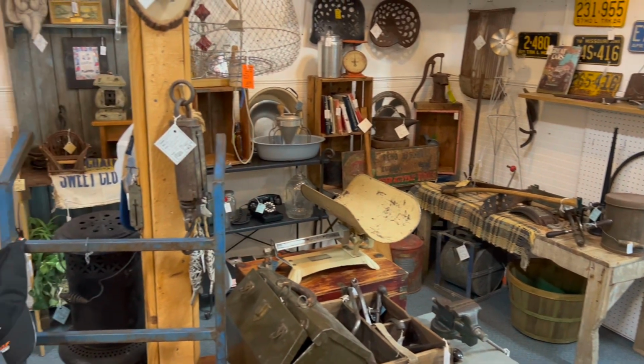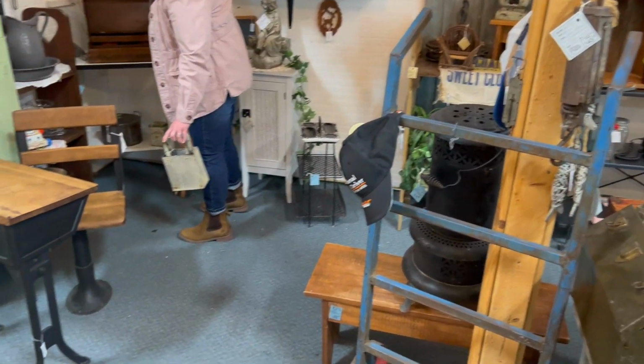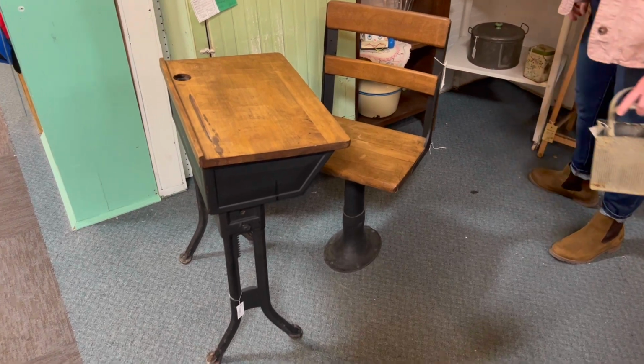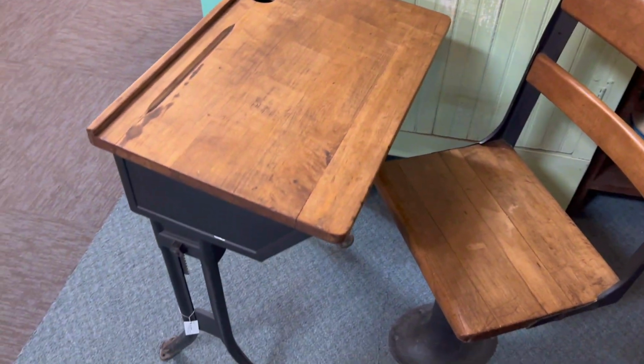This booth was really cool in general. A lot of fair prices and some cute decorations. I absolutely fell in love with this old small school desk. The seat bolts to the floor. It's clearly old and was very, very sturdy and pretty heavy actually.